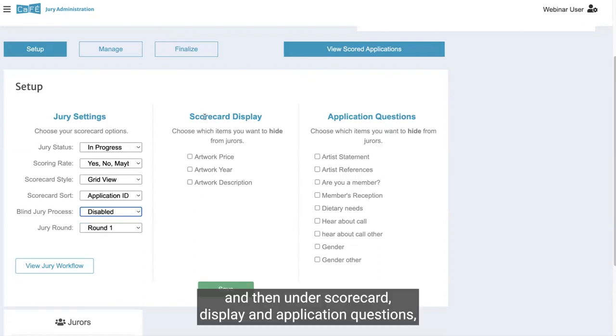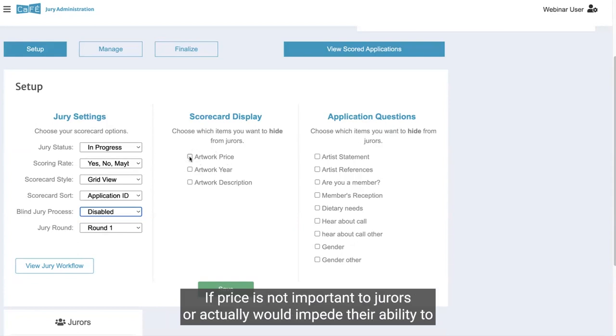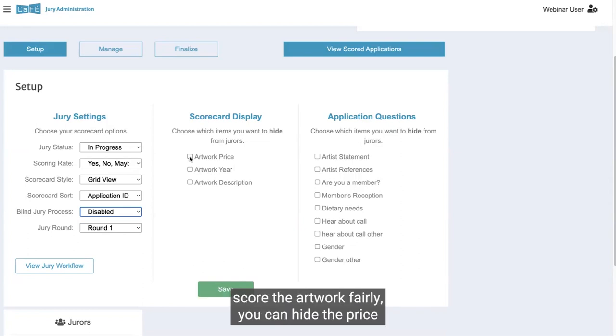And then under scorecard display and application questions, you can choose to hide certain information from the jurors, specifically about artwork. If price is not important to jurors or would impede their ability to score the artwork fairly, you can hide the price. If you want to hide the year, the description as well, you can do that.